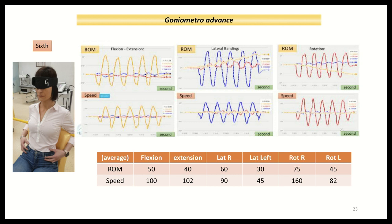Flexion extension, lateral right, lateral left, rotation right, rotation left, and the speed that the patient has. With these variables, it's very easy to know if the patient is good or is not good. In this case, we have very clear that the patient has a big important problem on the left side and the rotation left too, okay?